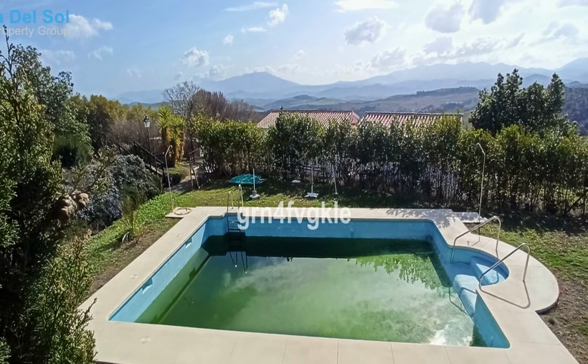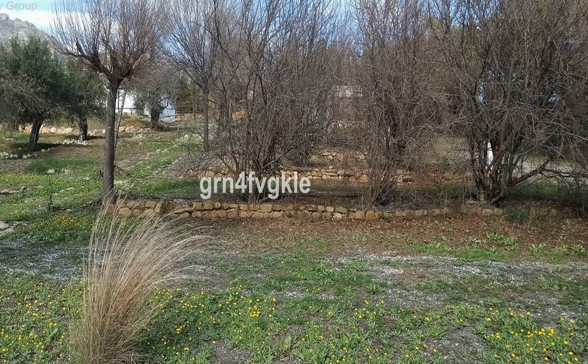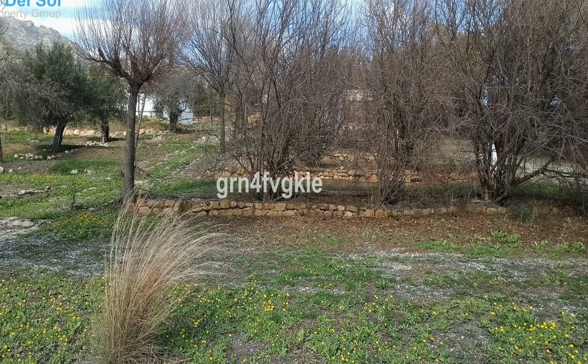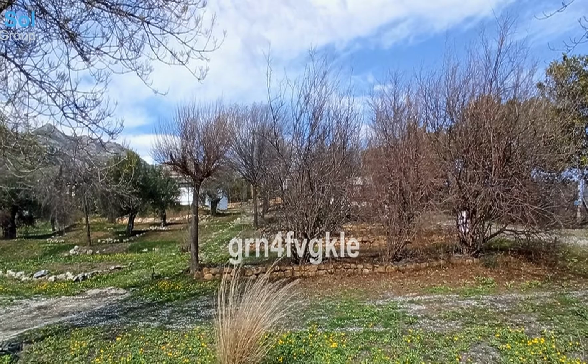Setting: country, mountain, Pueblo, close to forest. Pool: private. Views: mountain, country, panoramic, forest. Category: holiday homes.